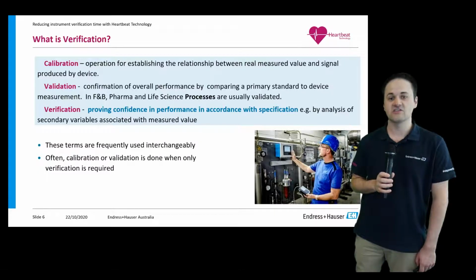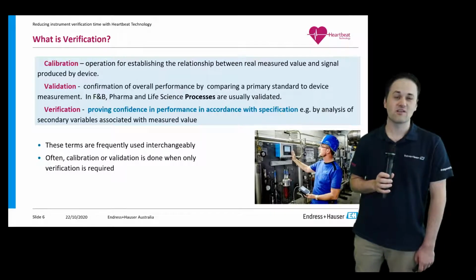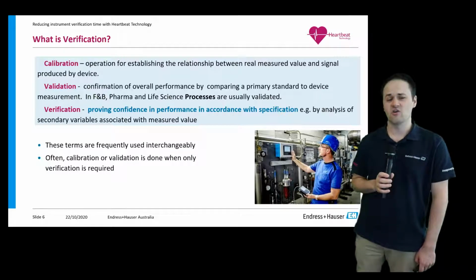While validation is about comparing the device to a standard measurement. So in food and beverage, pharmaceutical, and life sciences processes, it's the process that's normally validated. While verification, and that's the focus of today's webinar, we'll be speaking about proving confidence and performance in accordance with specification. So this is around analysis of secondary variables. You might have been hearing these terms being interchanged throughout the industry, and we find that from experience as well: calibration or validation is done while only verification is required. So hopefully today's webinar will clear a few things up.